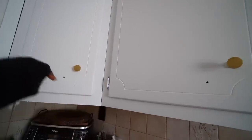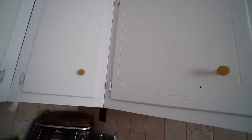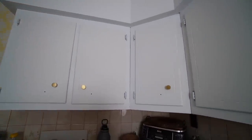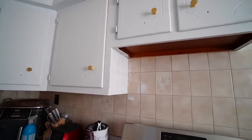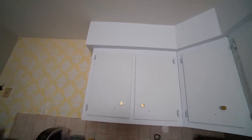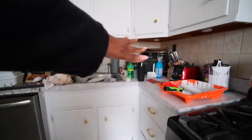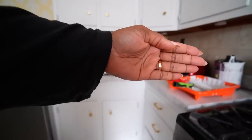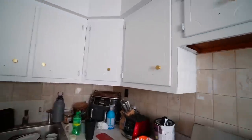So I also changed the hinges to white so it could match better, because I couldn't find gold hinges. I also felt like the white would just look better. It flows a little bit better. So did that. I ordered some tiles from Amazon, stick-on tiles. So I'm gonna tile this whole thing. So yeah, I'll show you guys that. And I ordered a new wallpaper to take off this yellow thing over here. Don't mind the mess, y'all. I also painted the cabinets below as well. So that's what I've been doing. I actually have a set of pans from Caraway that they sent over.